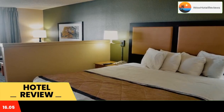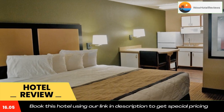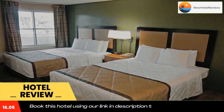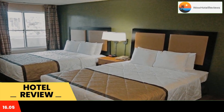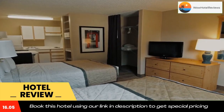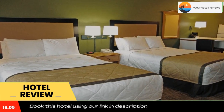This Extended Stay America, Portland, Beaverton is located in Beaverton and is specially designed for longer stays, with all rooms featuring a fully equipped kitchen. The hotel offers free Wi-Fi and a 24-hour front desk. Every kitchen at Extended Stay America, Portland is equipped with a stovetop, microwave and a fridge.